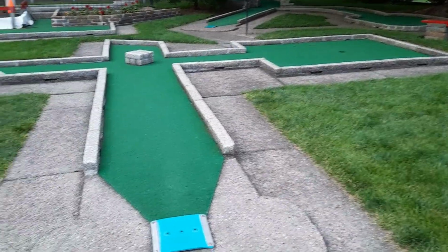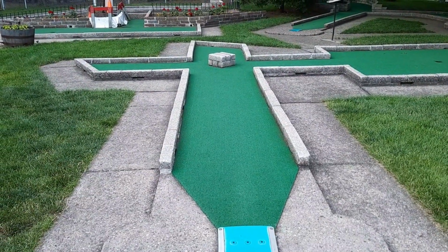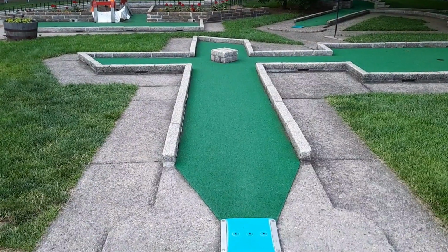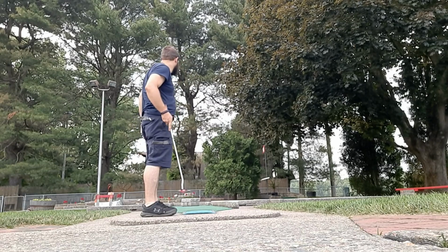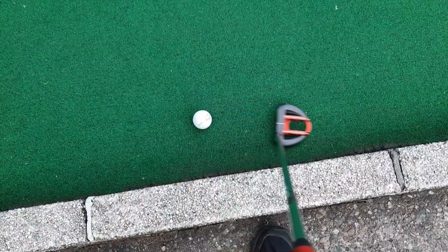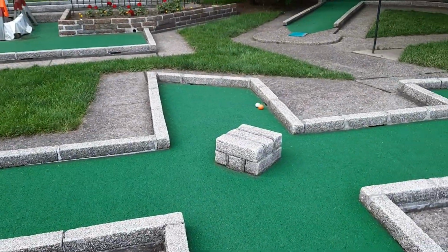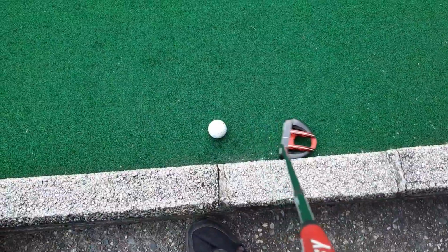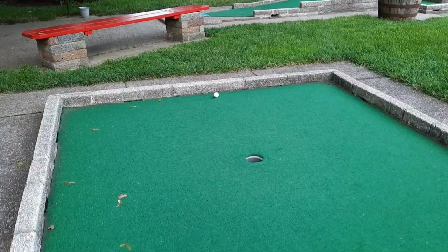This hole is the, I don't know, but it looks difficult. Aim for that brick right there. Bank shot? Bank shot. Aim for the brick. This way? Banked it the wrong way. You're supposed to have better aim than I did. Oh, I used a bit. Yes! This hole is unnecessary.